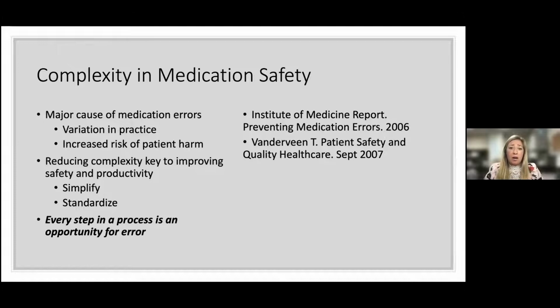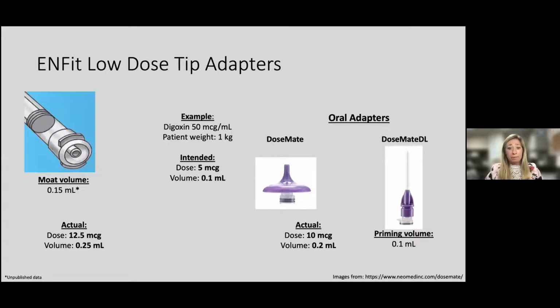There are a lot of issues with complexity in medication safety as well. So we know that the more complex the process, the more that we may see medication errors. This leads to variation in practice and overall increased risk of patient harm. We do know that reducing complexity is the key to improving safety and productivity. And some of the key components of that are to simplify and standardize the process. And always remembering that every step in a process is an opportunity for error.